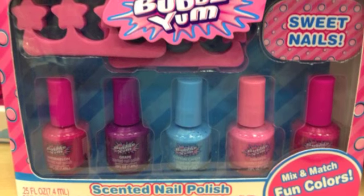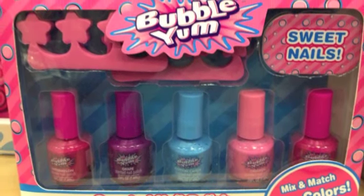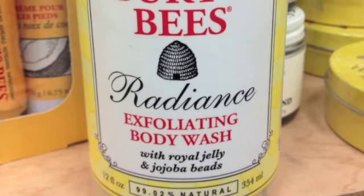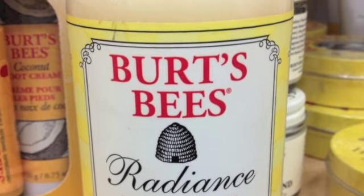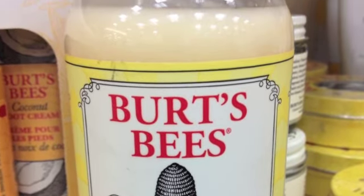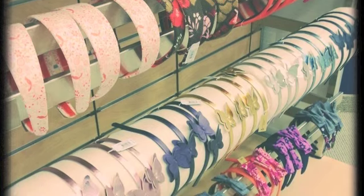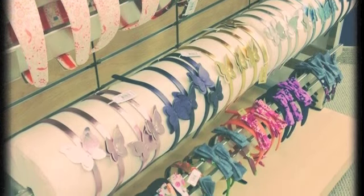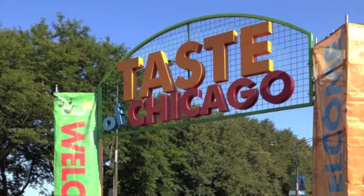Now this is the one I think I really want, is the Bubble Yum scent. These smell like bubble gum. Now this is Burt's Bees Radiance Exfoliating Body Wash. I actually have a facial kit I got on clearance of the Radiance products, but didn't have body wash. Now this is a whole rack of headbands that was in Sears, and it was weird. It was in the clothing section. So if you're looking for headbands, head there.